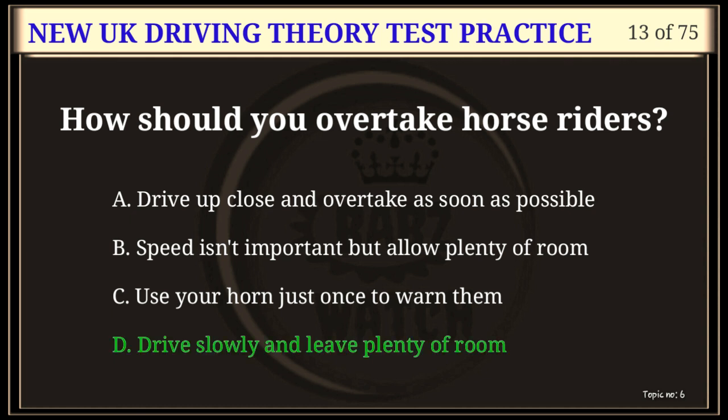When you decide to overtake a horse rider, make sure you can do so safely before you move out. Leave them plenty of room and pass slowly. Passing too closely at speed could startle the horse and unseat the rider.